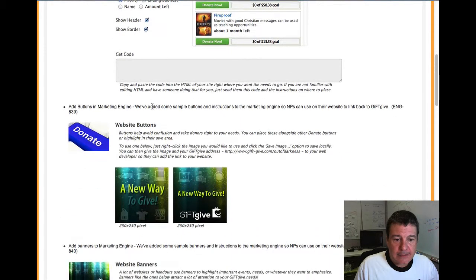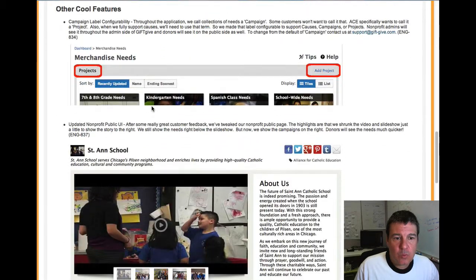Okay, moving on. The next thing that we implemented was that we made the label for the word campaign configurable. I know this is a little confusing to some folks, but what a campaign is, we've talked about this before, but let me go over it one more time. A campaign is a collection of needs. It's just a way for you to tell a story about a group of needs.